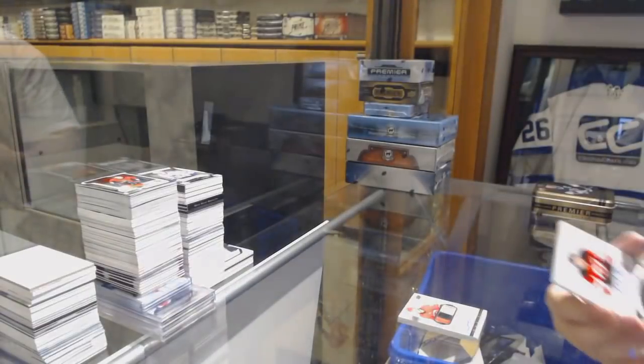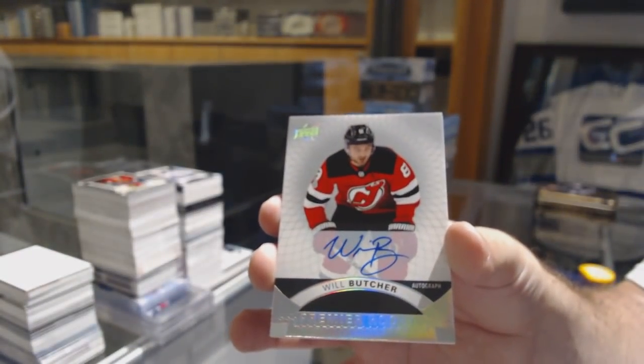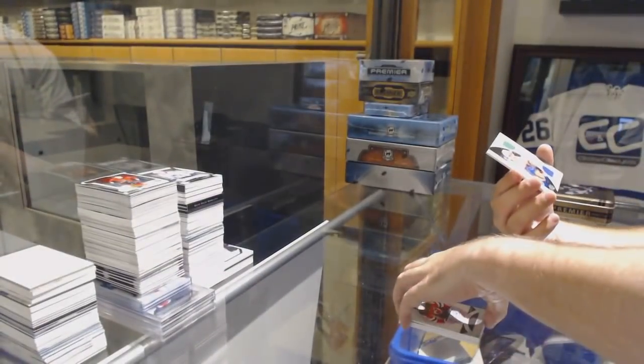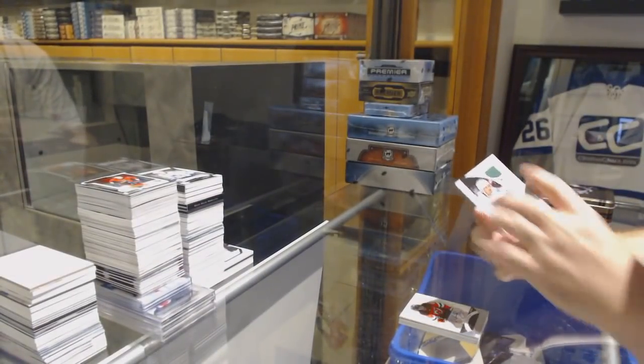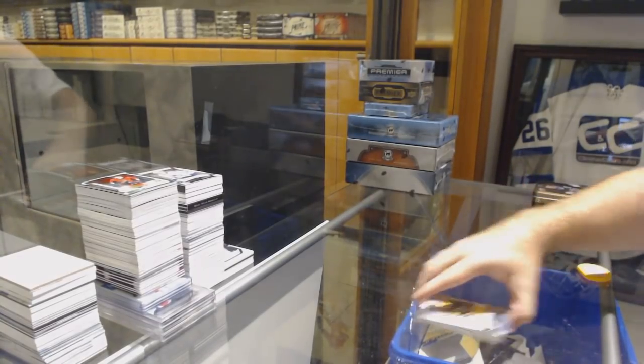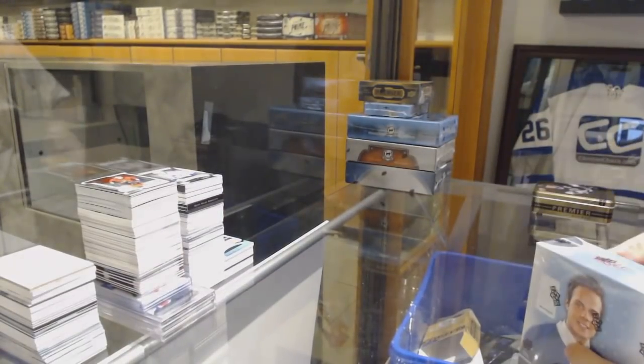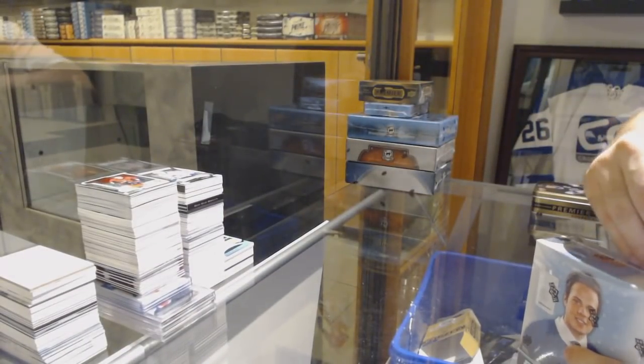That's a good one. For the Devils, Will Butcher, base auto. Dual jersey of Besser, Horvat to 99 for the Canucks, and Anders Bjork Carlson for the Boston Bruins jersey. Well, now we're starting to get some cool cards. Now we're getting the big boys.